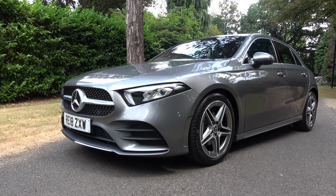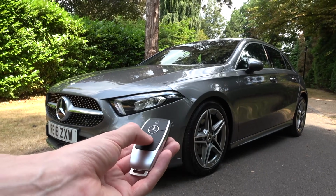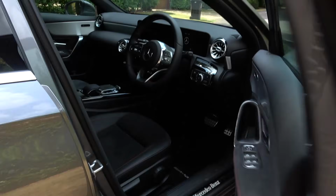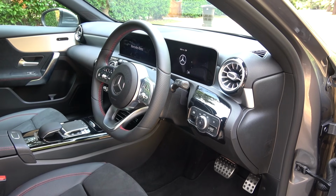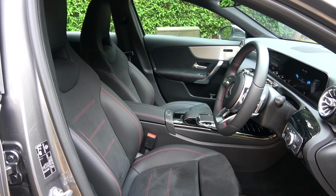Now we've finished the exterior tour, we can move inside. The key has also been redesigned and is now constructed from aluminium and plastic with controls to lock and unlock. The door handle pulls up and the door opens easily. The new A-Class has had a significant interior overhaul, once again with the aim of being the compact class leader. This AMG line features black extended Artico leather and dynamic and microfiber upholstery, with red piping and contrast stitching.